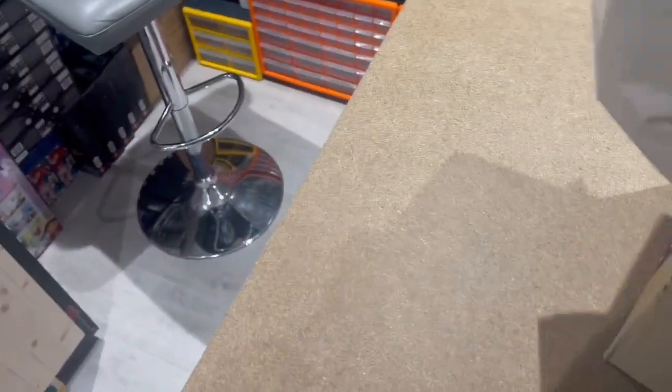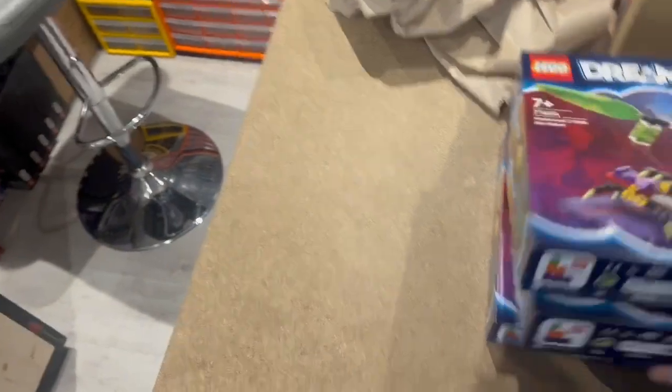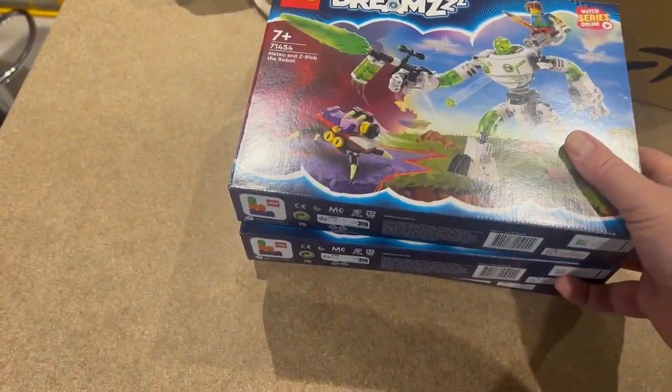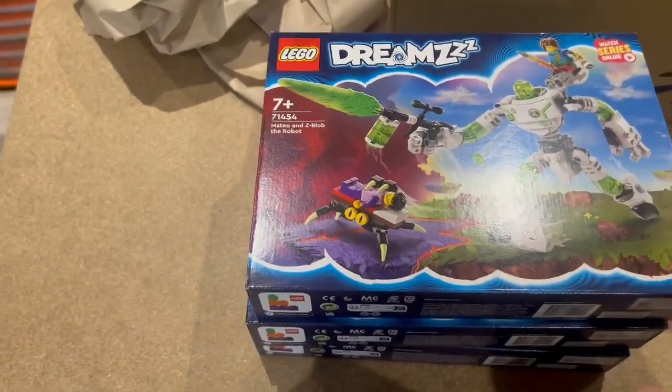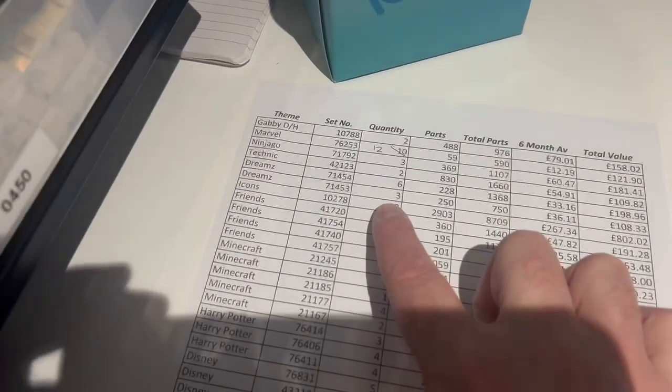It's nothing exciting. It's just 3 more of that dream set. Amazon reduced them, then I had a bit of a gift card. So I managed to get them down to $9.99, I think it was, because I've got 3 of them on the part out list. Yeah, 3 of them, so there you go. So that gets me up to 6.